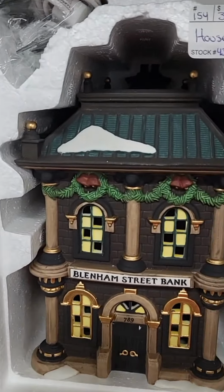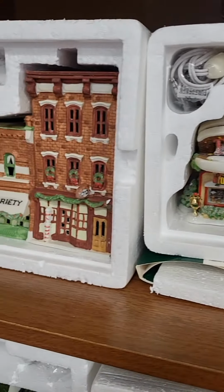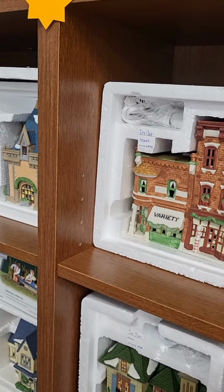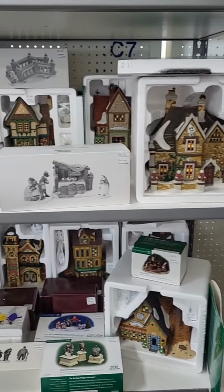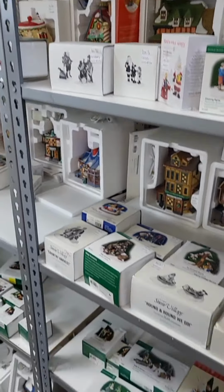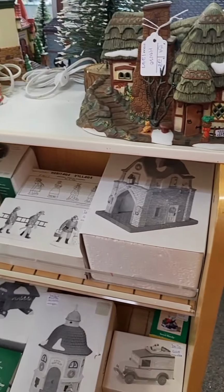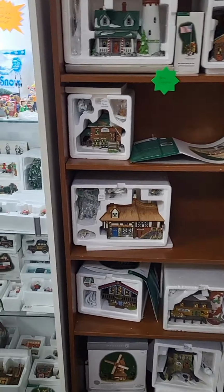What is this? Blenheim House? I'm not sure what these are. These are like Heritage Village Collection, Dickens Village series stuff. Let's see. Look at this one. That's kind of cool. Boy, somebody must have collected these for years, and now they're just getting rid of them. Look at all these. What a collection this is.